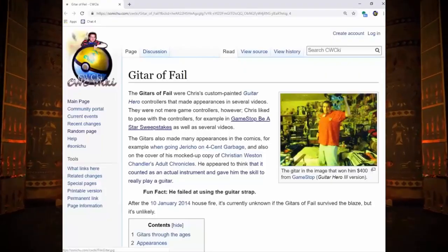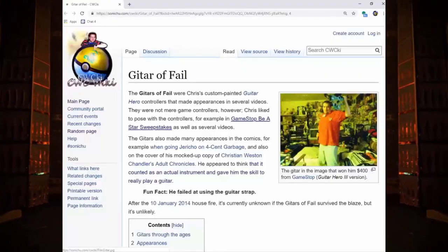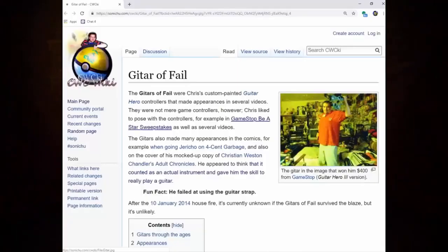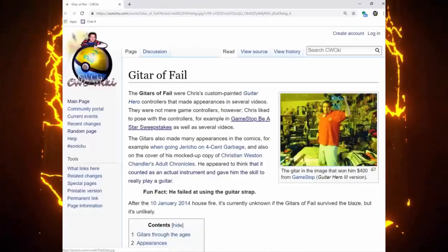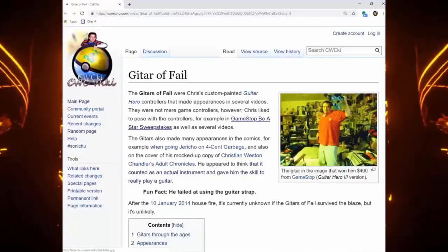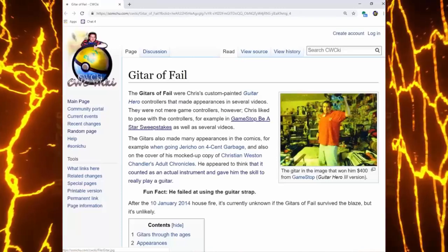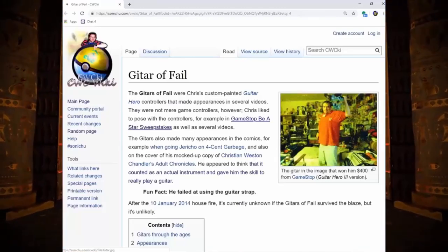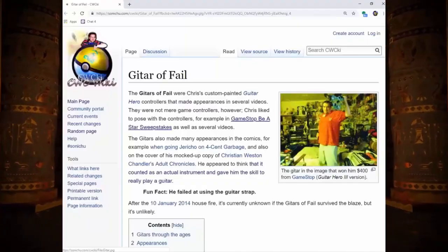I think my favorite instance of Chris Chan using the Guitar Hero guitar was against Liquid Chris in the Liquid Chris saga, where he pulled out his Guitar Hero guitar and Liquid Chris pulled out an actual guitar, and they actually tried to outdo each other in a song that Chris Chan quote-unquote wrote, and Liquid did it better, and it was hilarious. I loved it.